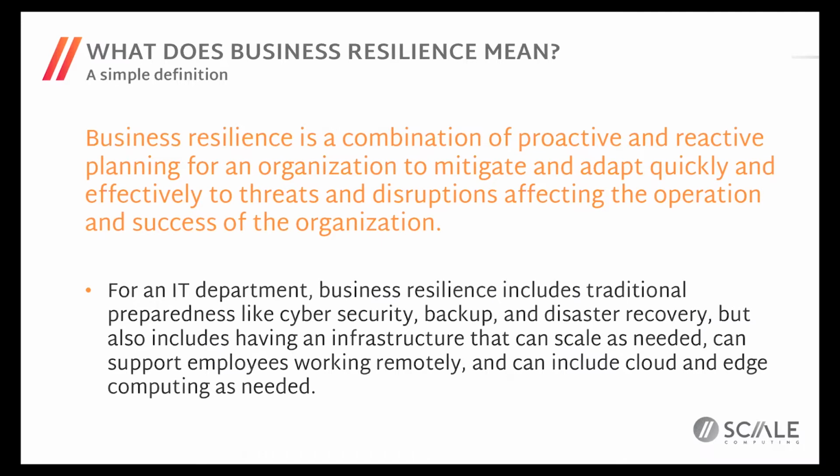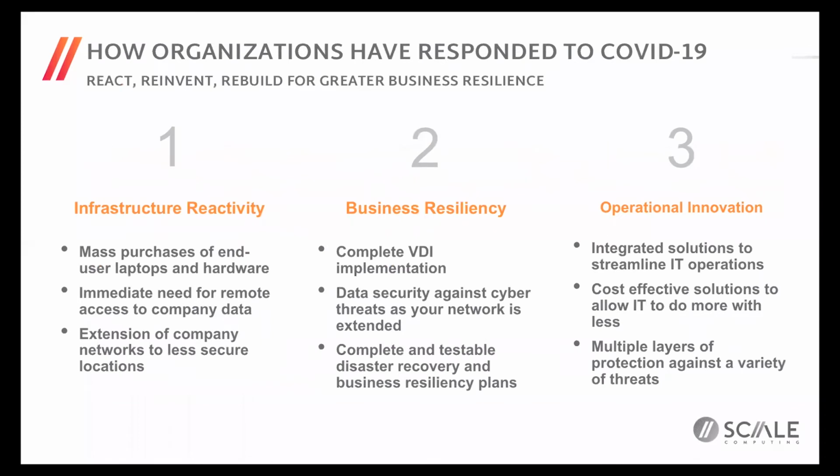Traditionally you will think about what it means from a business resilience perspective. A lot of things you think about are DR, right? And that's obviously still part of it, but we'll talk about some of the other components throughout this presentation. So how have organizations responded to COVID and going post-COVID? Hopefully we get the vaccine and can get back to normal life soon, but I think there's a new norm anyways, post-COVID.